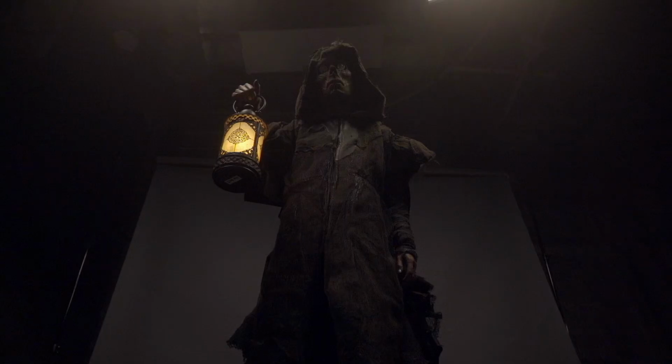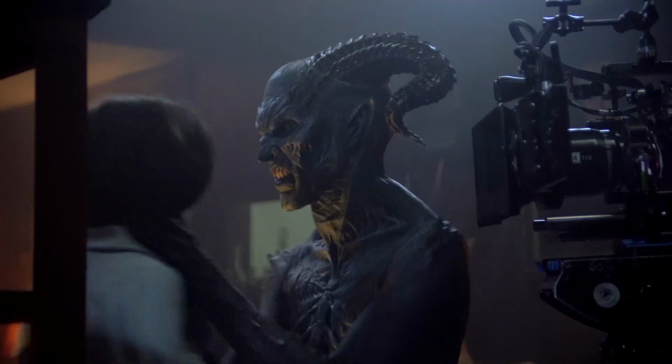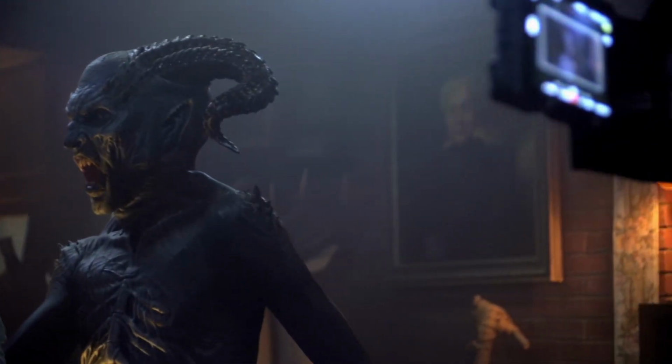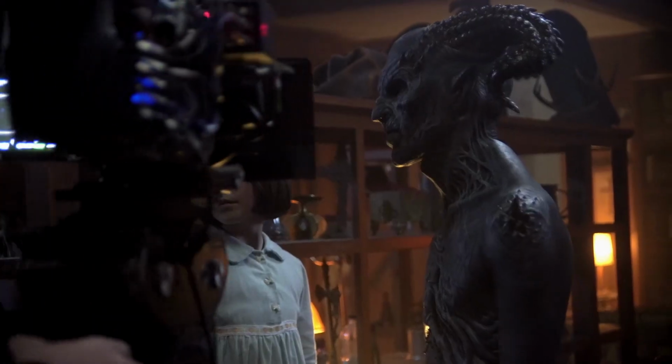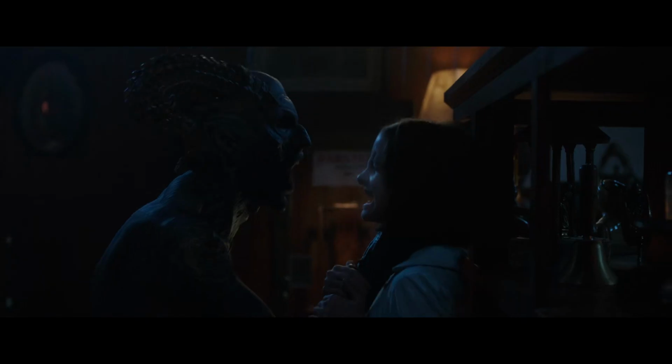The two characters that I am playing in this film, one is referred to as the demon, and the other one is referred to as the ferryman. And so the demon is a very aggressive entity, big horns, all black skin, teeth, eyes, crazy, not a very nice person. It's something that never was human, and it's just this evil presence that's working to hurt and destroy this family.